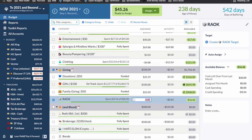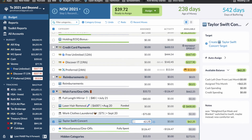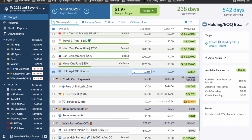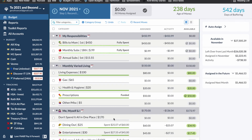Let's go ahead and put 5.54 into random acts of kindness to bring that up to $22. So $39.72 left. Okay, let's come down to the Taylor Swift concert and let's get this up to $100. That leaves me $1.97, which I will just drop into holding. So I can rehide my Wish Farm. I don't need to look at it all the time. Okay, so that is it.